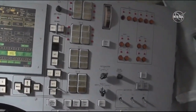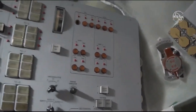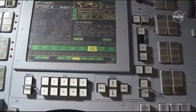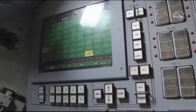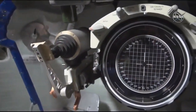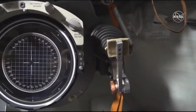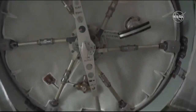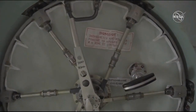There are 8 hydrogen peroxide thrusters located on the module that are used to control the spacecraft's orientation or attitude during the descent until parachute deployment. It also has a guidance, navigation, and control system to maneuver the vehicle during mainly the descent phase of the mission. The descent module weighs 6,393 pounds with a habitable volume of 141 cubic feet. Approximately 110 pounds of payload can be returned to Earth in this module. The descent module is the only portion of the Soyuz that survives the return to Earth.